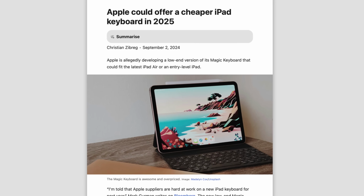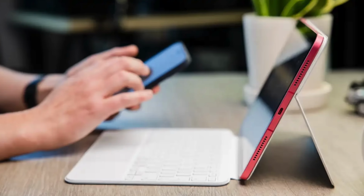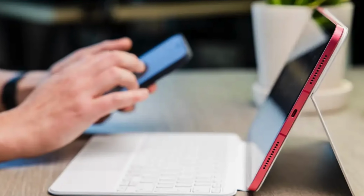Gurman does give us some pretty interesting Magic Keyboard related rumors. So apparently Apple suppliers are developing a new keyboard for the iPads that's scheduled to launch by the middle of 2025. And what's interesting is that this is going to be designed for both the iPad and iPad Air. It's going to lack an aluminium top case like the new Magic Keyboard for the M4 iPad Pros, but it may feature a function row.